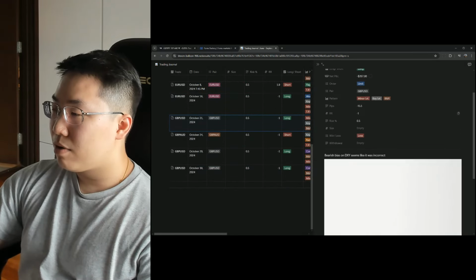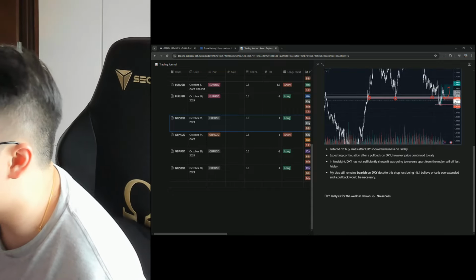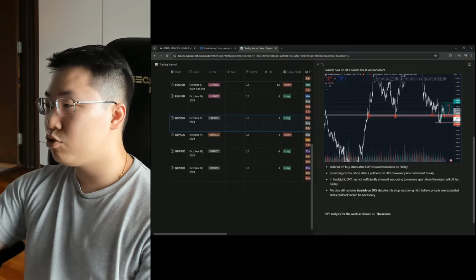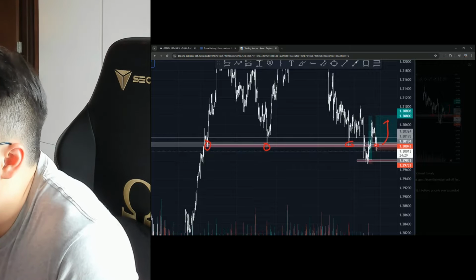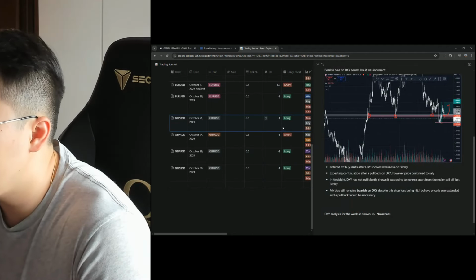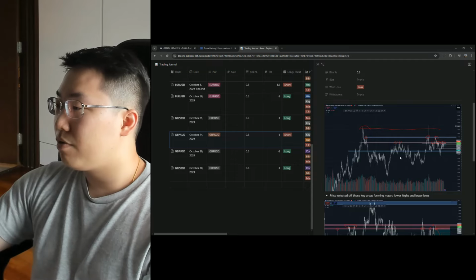Move on to pound dollar. Also a beautiful trade. Although it's a stop loss, you did not put on the post-trade analysis. Although it's a stop loss, the thought process is pretty good. We have a key level here, we fake out the low, we pop back up, and you look for a retest. So it's a beautiful trade. Although you get stopped out, I can see here -1R, but it's still a very, very beautiful trade.